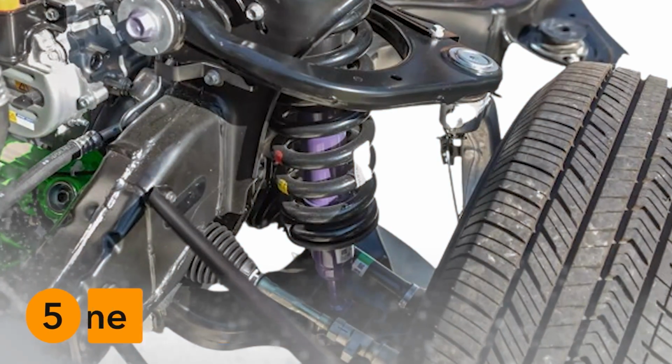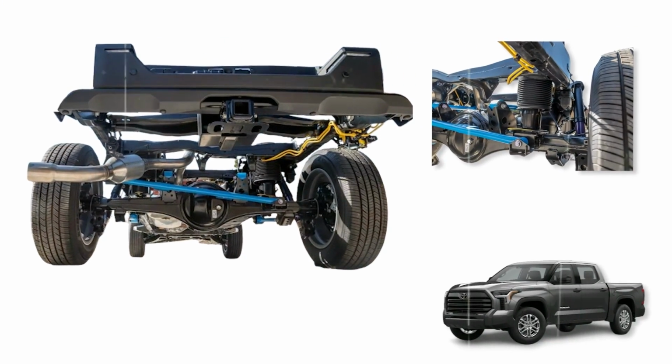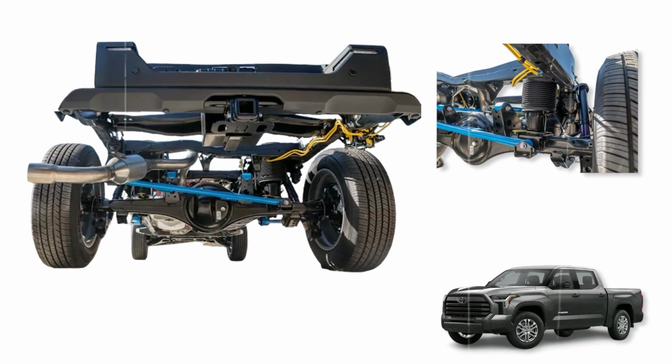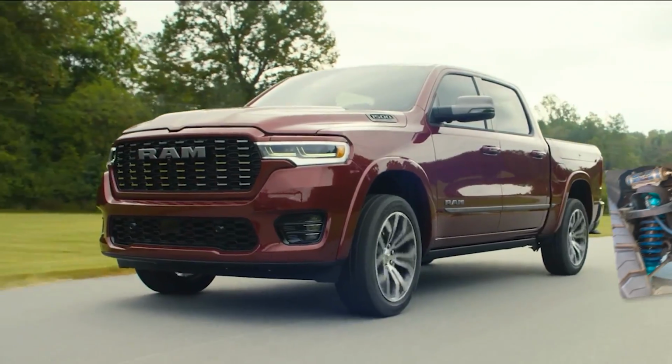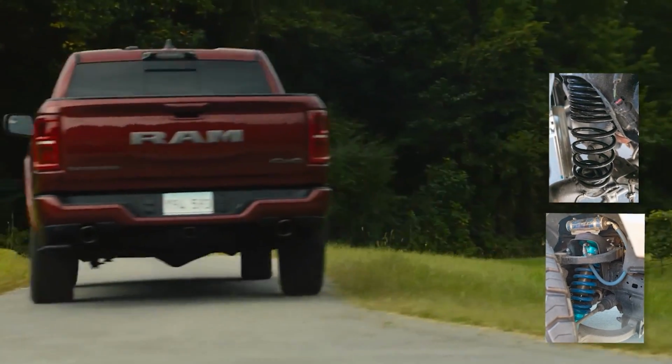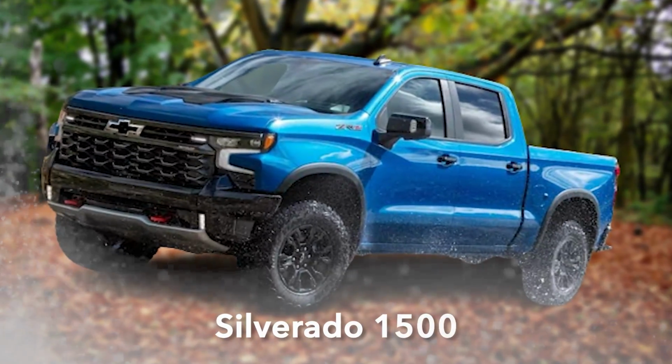Number 5. Lift kit for everyone. When it comes to suspension setups, the Tundra has a lot of trumps when compared to most of the competition. Along with the Ram 1500, it is the only full-size pickup that uses coil springs on the rear end, and as a result, it offers superior ride quality when compared to models like the F-150 or the Silverado 1500.